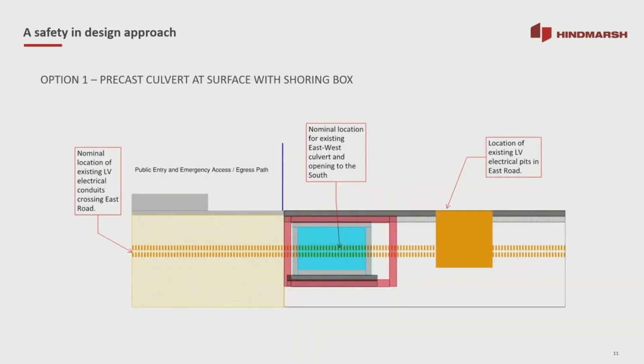One of our alternative scenarios was to bring that culvert section closer to the surface, which reduced our depth. As you can see from the conduits that are shown running through that tunnel system, that introduces its own constraints. And it didn't really minimise our risks significantly. We still had the craneage required for the culvert. We still did have to excavate, and given the size of the culvert, we still needed a shoring system anyway.